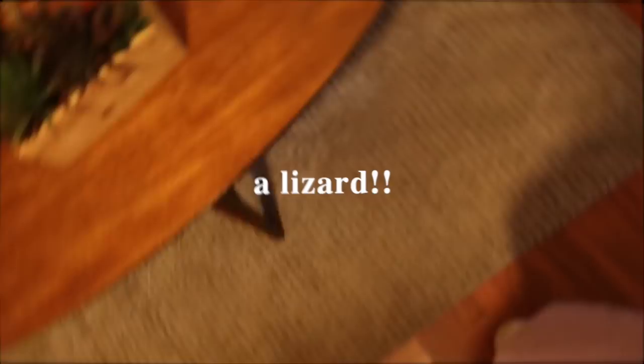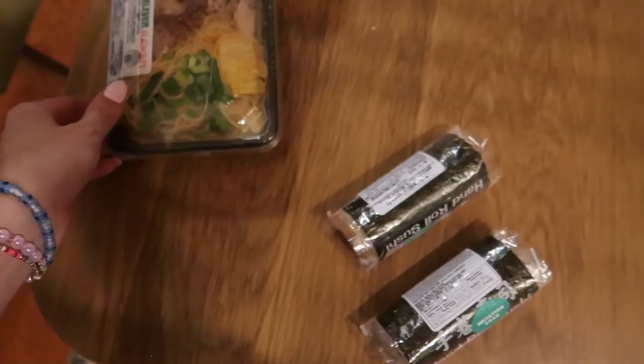It just scared me because I didn't know what it was. I wasn't scared of just the lizard. I was scared that something flew from the ceiling. Where did it go? Here's what I got at 7-Eleven earlier. I got these sushi rolls. Joey was completely obsessing over the fact that we needed to stop at a 7-Eleven here, so we did. My sister got this. I also got this drink to go along with it.